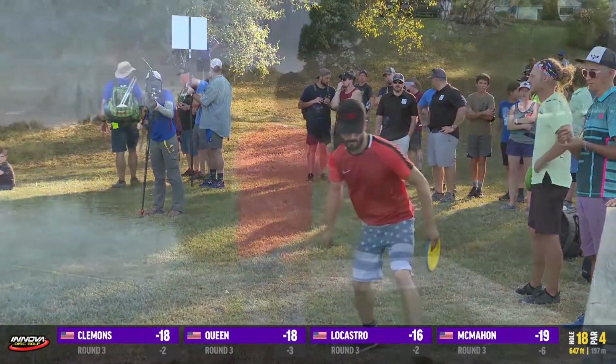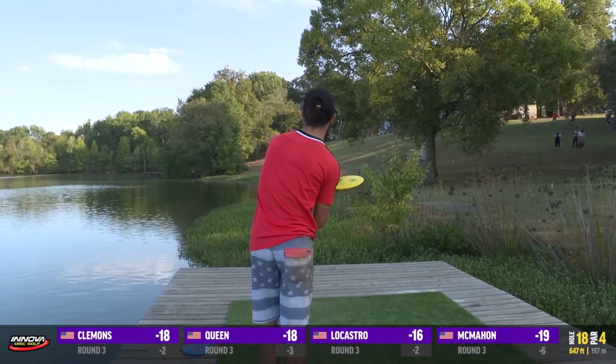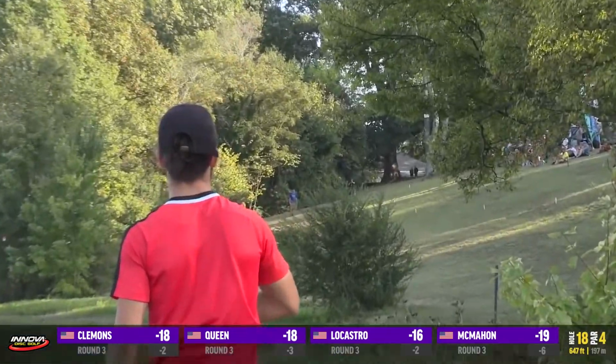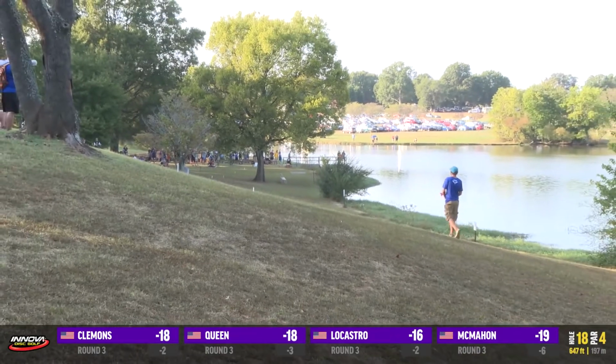And it is not too early to be thinking about how do you keep yourself on the lead card. There are a lot of great players in this tournament, and a lot of them are making moves today from that chase and third card spot.